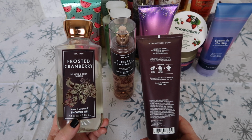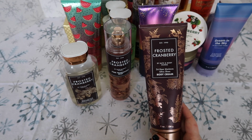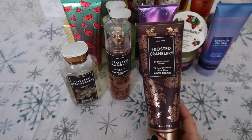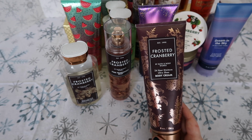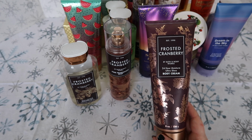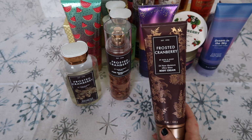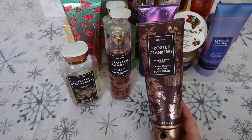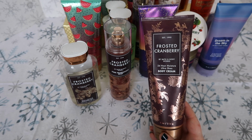Sort of think of a Christmas tree aspect. Those fir notes, that's something in this that makes me think of a Christmas tree, balances out the sweetness of the fruit. And especially on the dry down, the fruit isn't overwhelming, so it doesn't register as a summery fruit scent. It definitely makes you think of a cold weather fruity scent. It doesn't smell like the candle. I feel like the frosted cranberry candle is very sweet, also tart, but it definitely is just very fruit heavy.